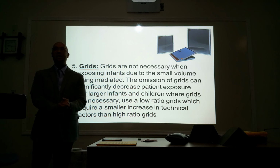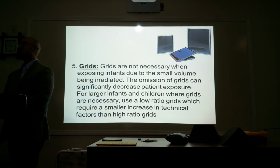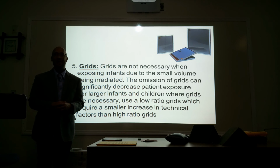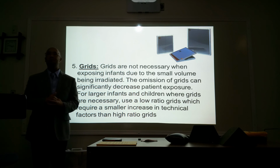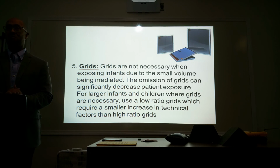Grids. Okay, we just had a test on grids, right? Grids are not necessary when exposing infants due to the small volume being irradiated. When do we use grids? When the body part is 10 centimeters or greater. Children are not usually that thick and they're not going to be that dense. So most of the time we won't use a grid. However, there are some circumstances where you are going to use a grid. If you have to use a grid, yes, we are going to increase our technical factors by a little bit, but it's not significant enough that we should be concerned about it.